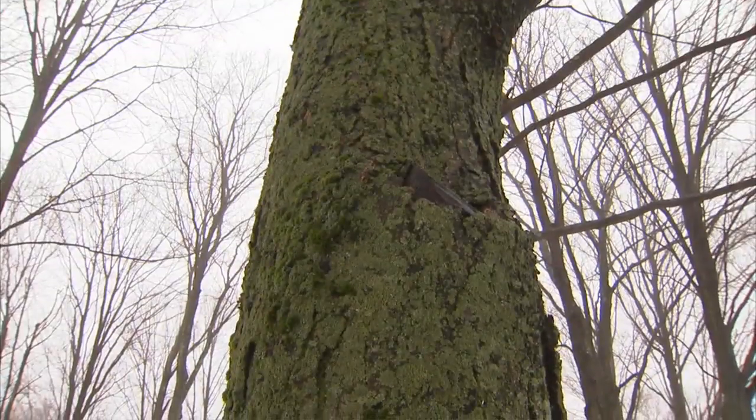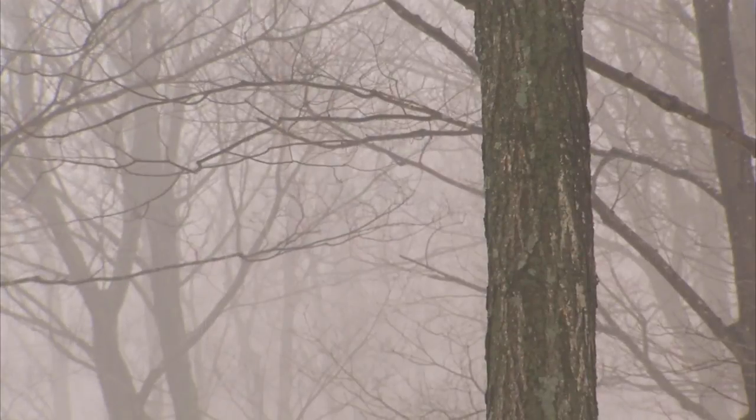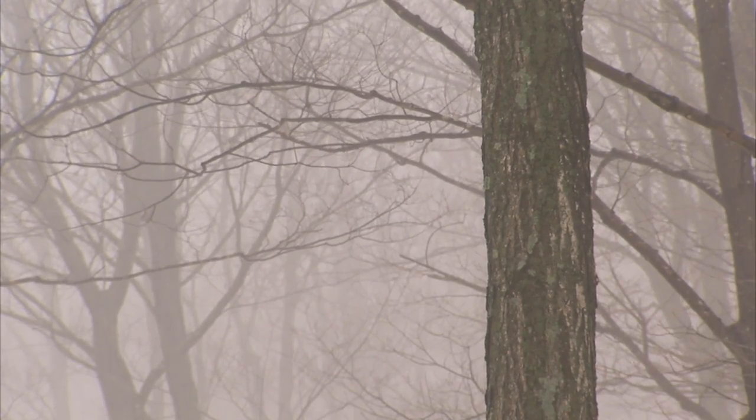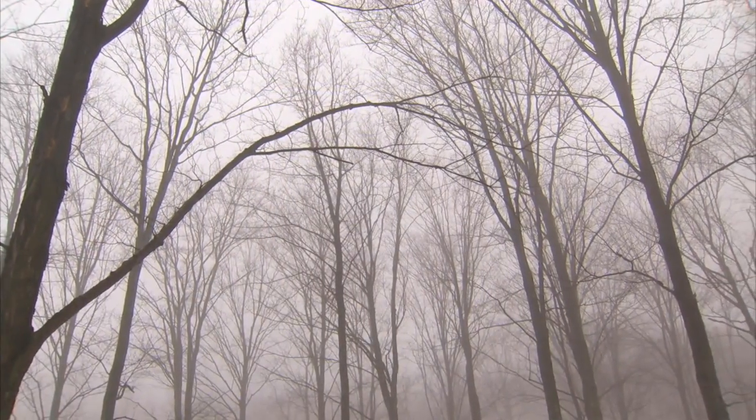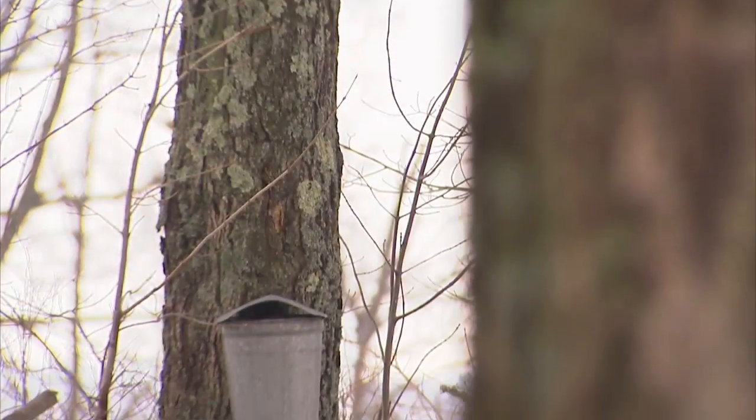But it all began with a tree, something Arnold Coombs never forgets. As a sugar maker, do you feel a connection with these trees? Oh, I do. Especially, there's an older tree out back, and every time I tap it, I just kind of give it a pat, and every time I gather, it's like, yeah, thank you. And they're giving up some sap for us, so I do appreciate that.